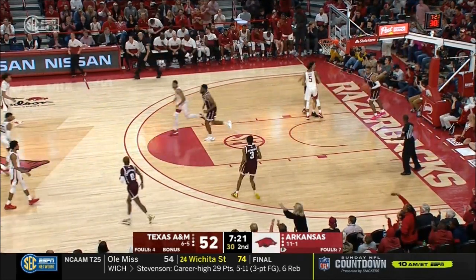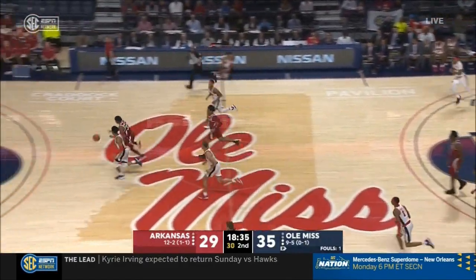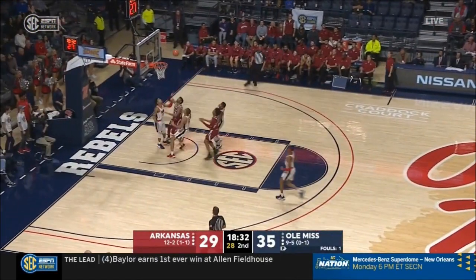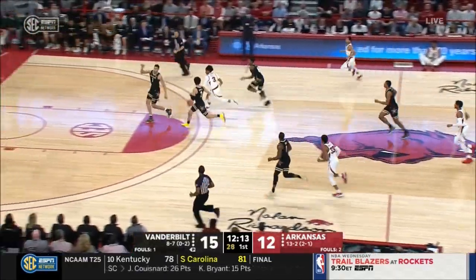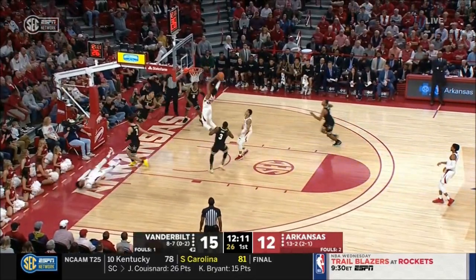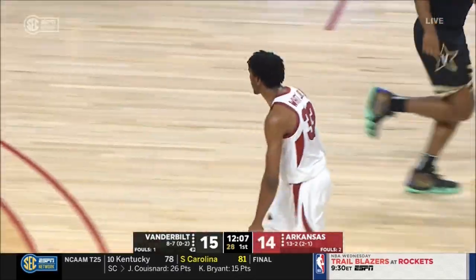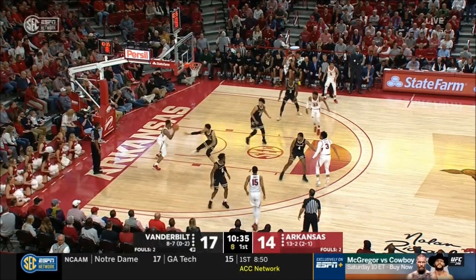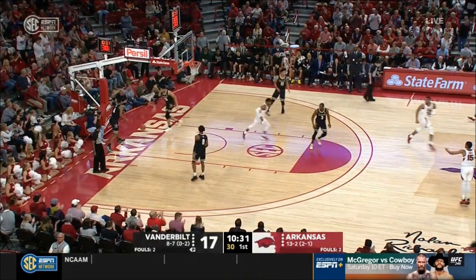Jimmy Whitt. Oh, the takeaway. Jimmy Whitt scores it. Sills attacking. And the putback by Whitt. Chaney. Good look to Whitt for another dunk.